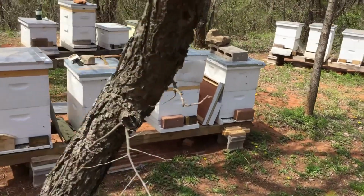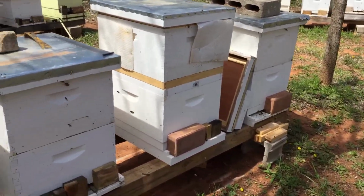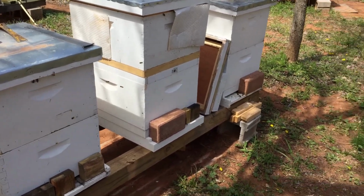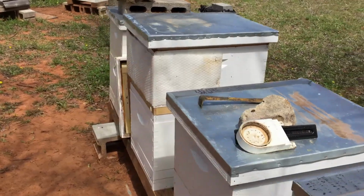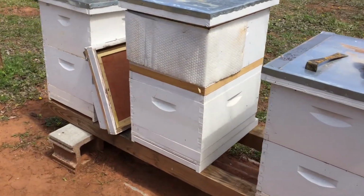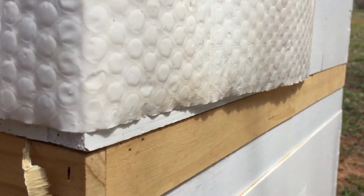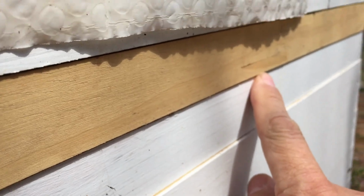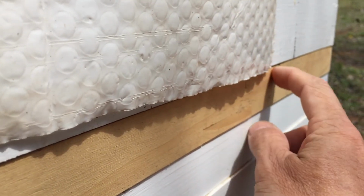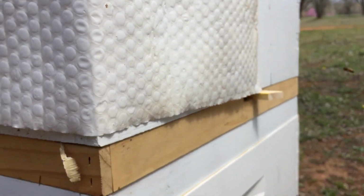Okay, if you remember, I put that double screen board on there. You can see that's the part there that's not painted. I'm going to slip around back so I'm not in the flat line of all those bees. So I don't have any suit on or anything. So what I'm going to do is I'm going to open the top entrance. There's one right here for the bottom, and the top one is right here. So I'm gonna let these bees out. There they go.